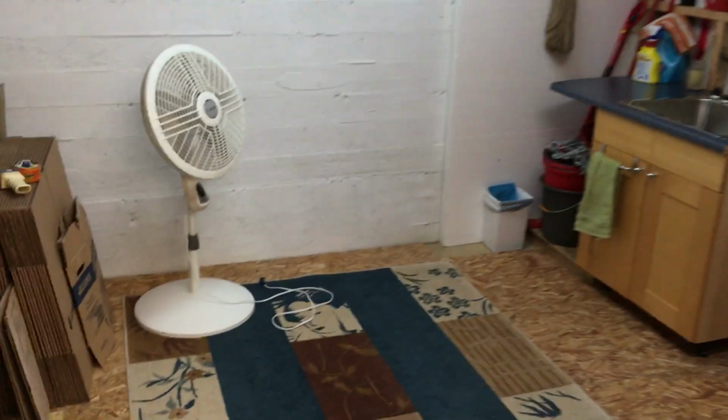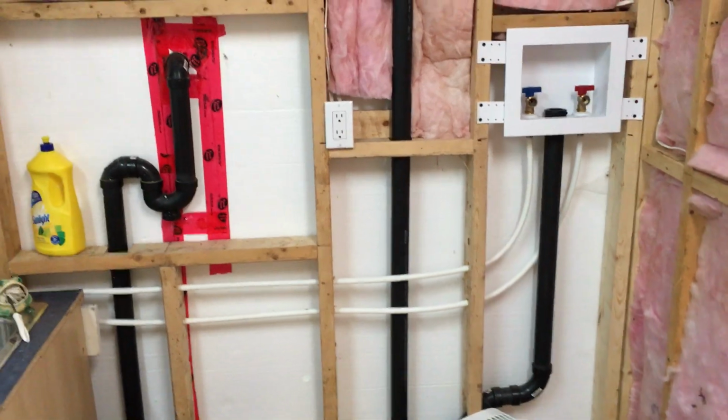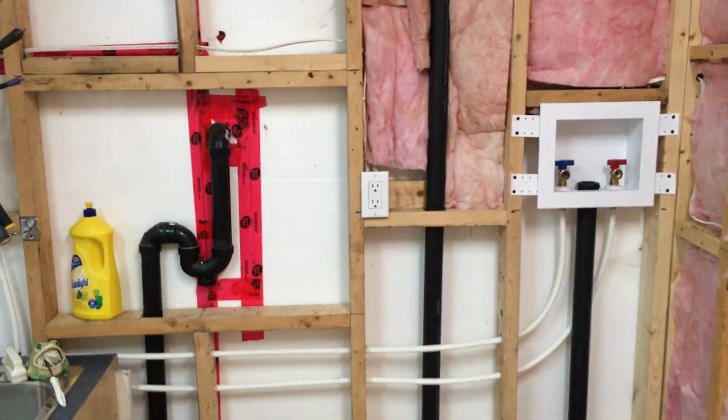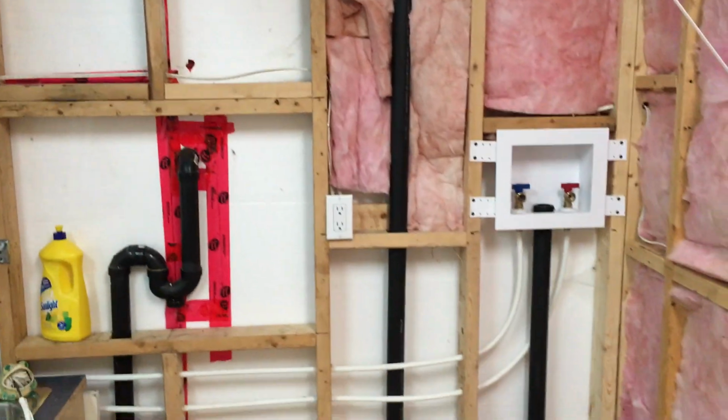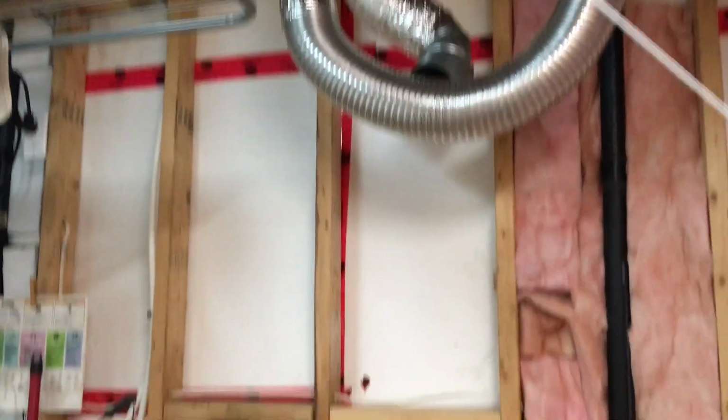Now we're going to be going in here. So this is another utility room. This is where the washer and the dryer originally were. So the utilities themselves are there. The electrical was removed because you can only have the one electrical run for a dryer in this type of home. But the water and everything, that's all there. There's the vent for the dryer if you wanted to bring it back down.